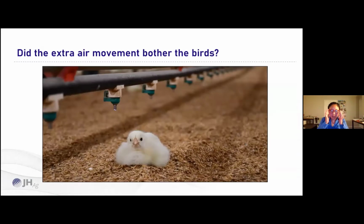Now, just as Felicity mentioned in the beginning, part of this presentation is, can we use higher air movement without chilling the chicks? Because that's people's biggest question: well, it's too much air movement, I'm chilling my chicks. Well, that's what we looked at.